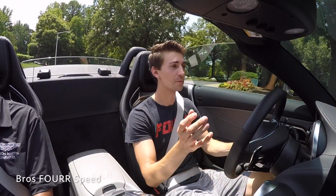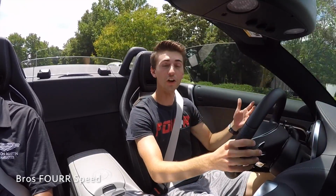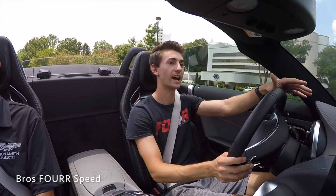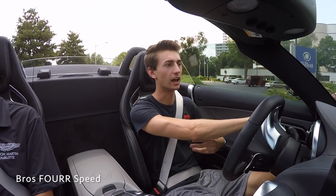Alright guys, so finishing up with the AMG GT, the exhaust is my favorite part. The pops, that is unreal, that is amazing. But overall car, I like it a lot. The hood is not too long. I thought it was going to be this huge hood just kind of guiding the car, but it's pretty easy to see out of, and it's not like it's right in your face or anything. So I definitely like a lot of what the car has to offer.